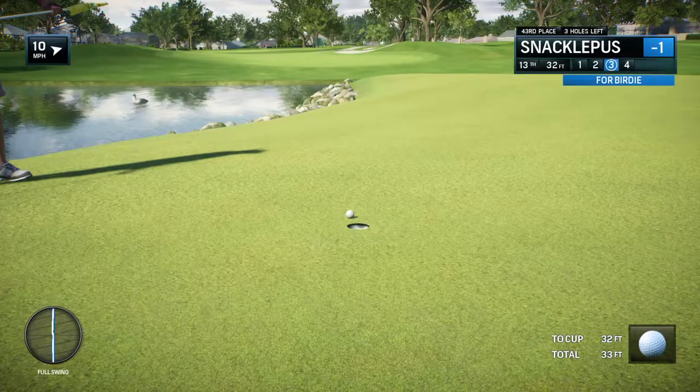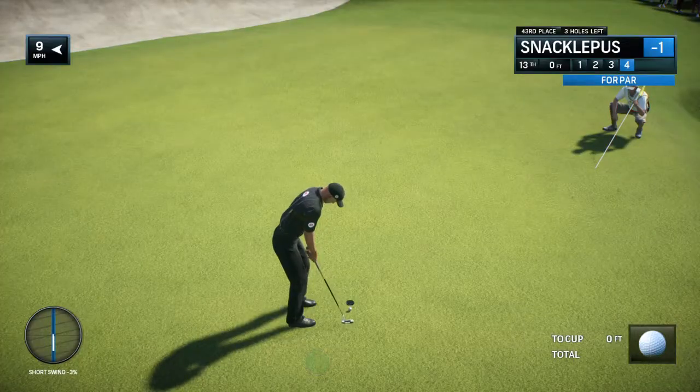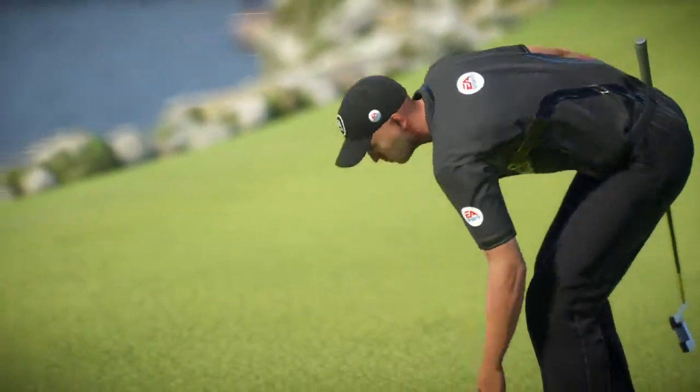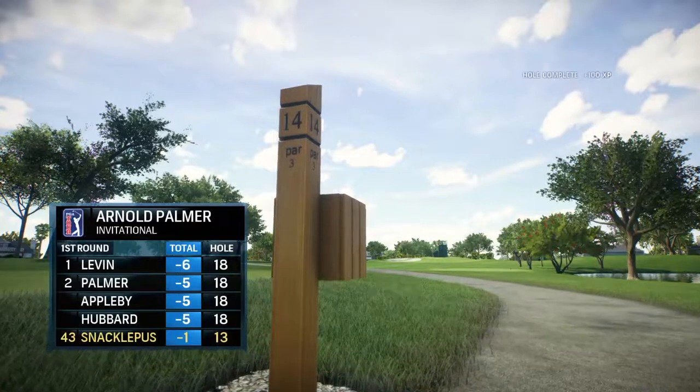You've got to be kidding me. That was right on the edge. I tell you, he wants a do-over there. Well, not in contention, but in for par.